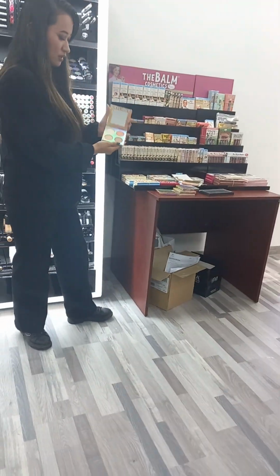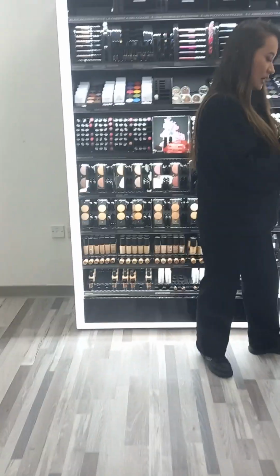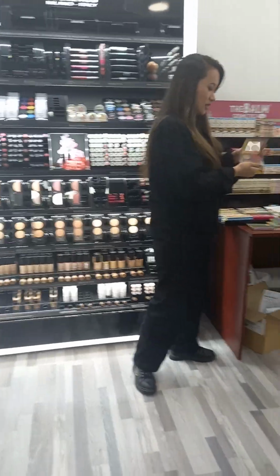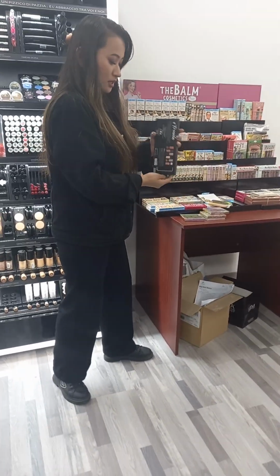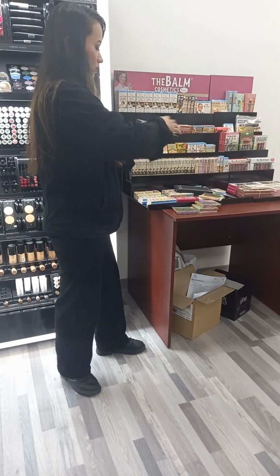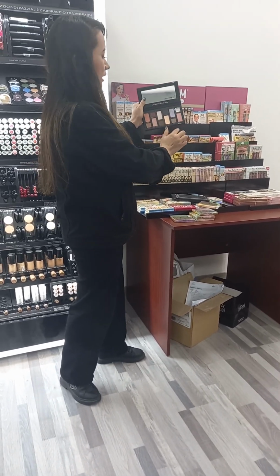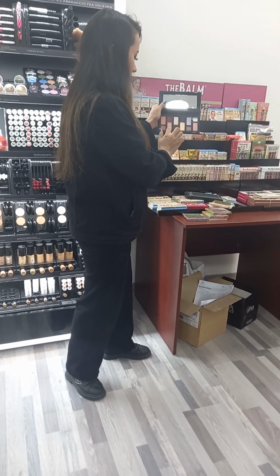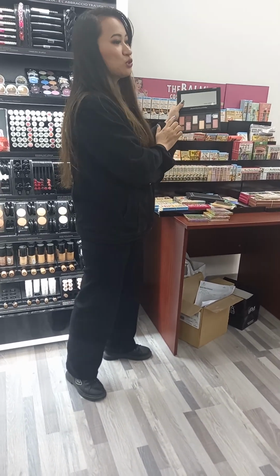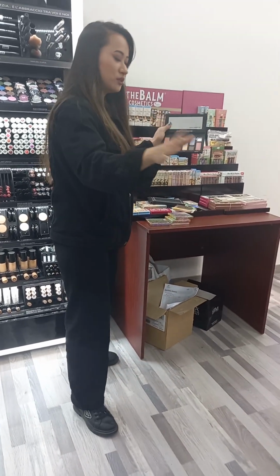Yeah. Okay, this one also highlights. Okay. And then another one is this nice color. Have inside all. Okay. This one, glitter. Blusher. You can use it for blusher. Yeah, you can use it all.